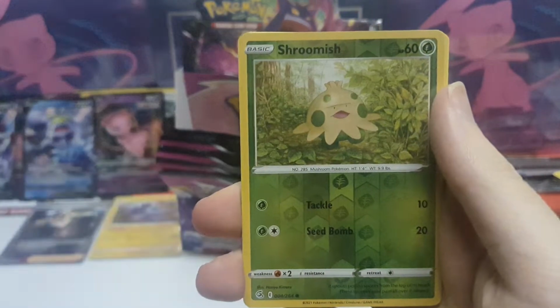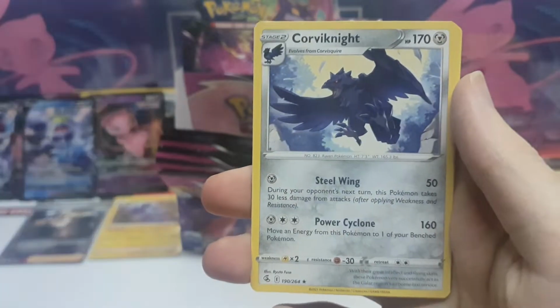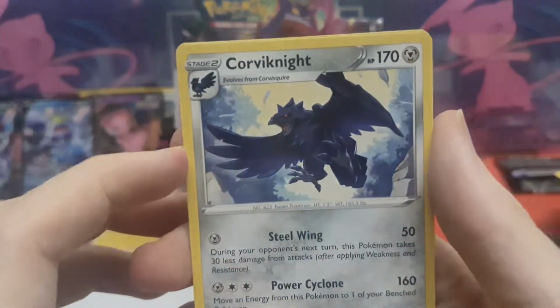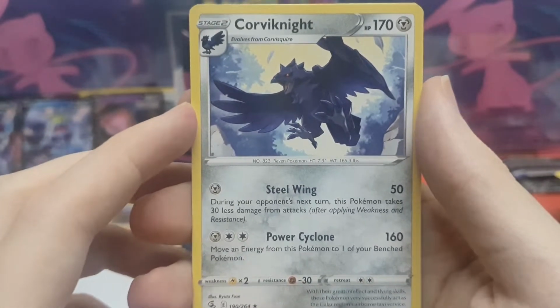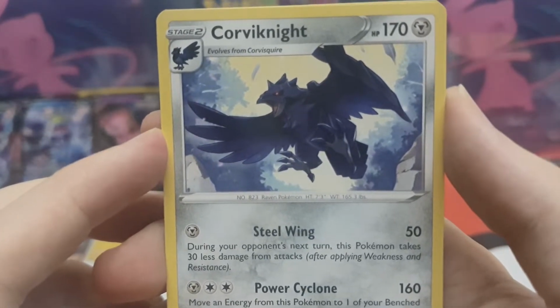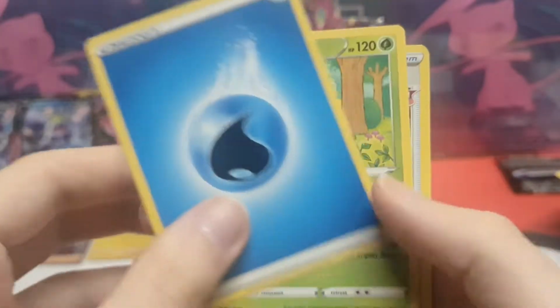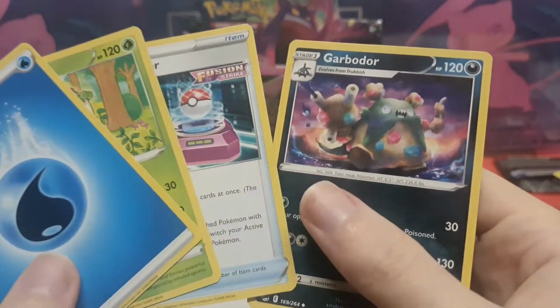Caterpie, man. Trimish. Corviknight. Oh, he's always such a cool Pokemon. He came into it in Sword and Shield, didn't he? Yeah. He was cool because he was steel flying type or something like that.